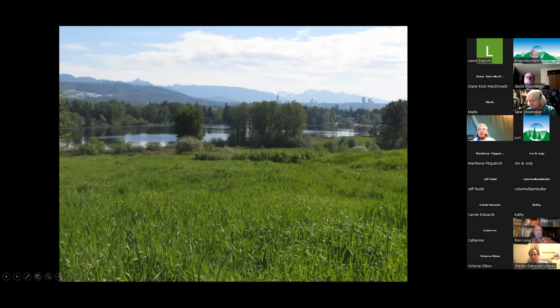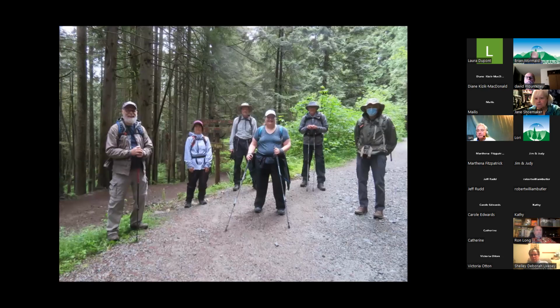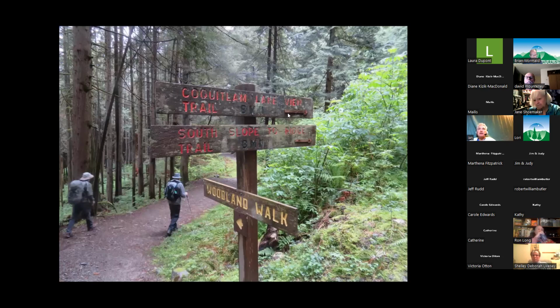And to celebrate the anniversary of the Pinecone Brook Park, we had our woodland walk. And just to give you the two signs on the top, those were made by Doug Benny, probably close to 30 years ago. And the bottom sign I made probably close to 12 years ago. So they're still holding up.